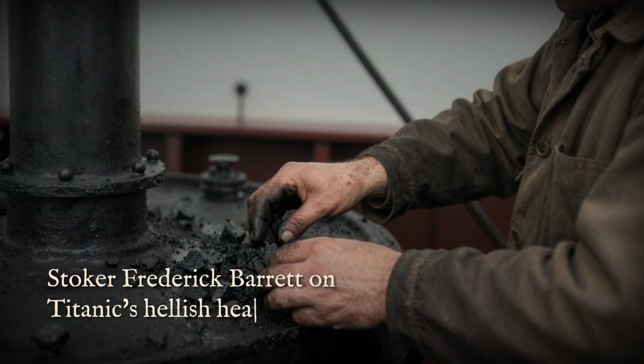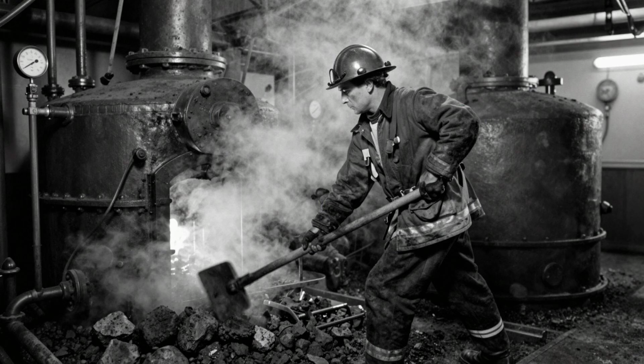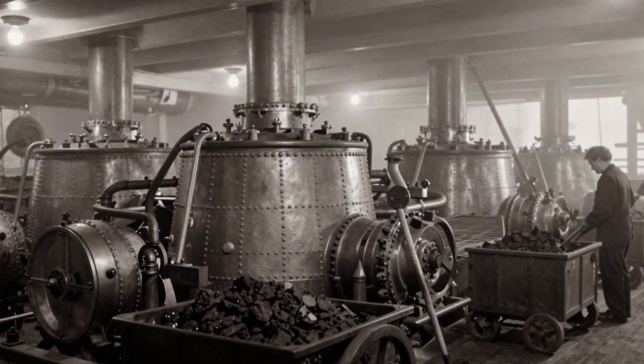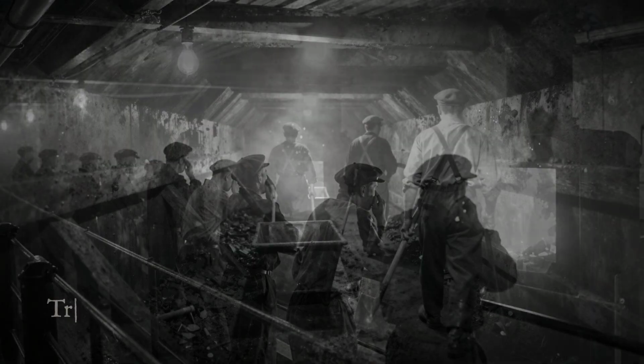Frederick Barrett, a leading stoker, described the heat as intense, like a furnace itself, sweat pouring. He remembered working with temperatures of 140 to 170 degrees Fahrenheit and high humidity. He shoveled coal non-stop, arms aching, the roar of the fires drowning out all other sounds. The only light came from the open furnace doors and dim bulbs strung along the ceiling, barely piercing the haze. Every movement was a negotiation with exhaustion and pain.